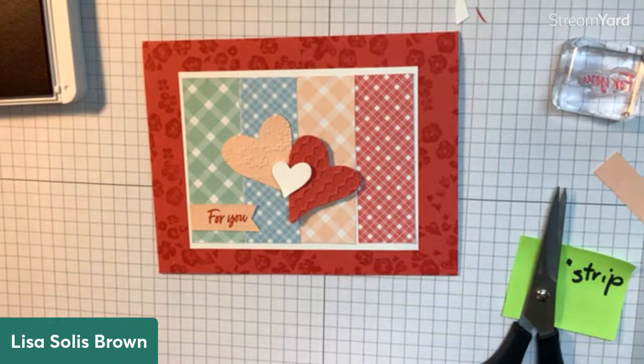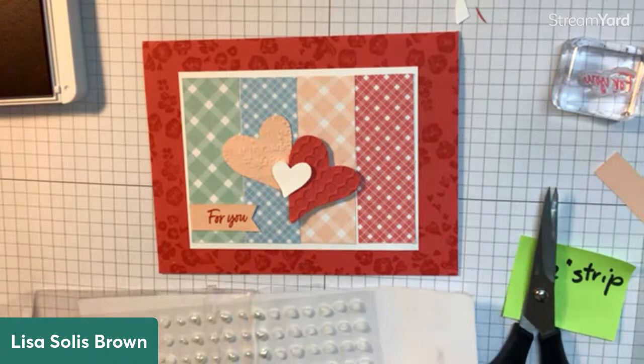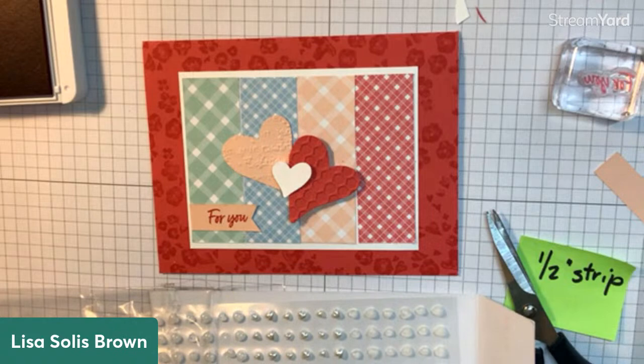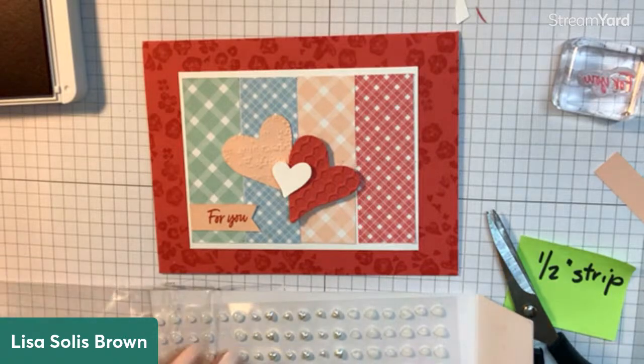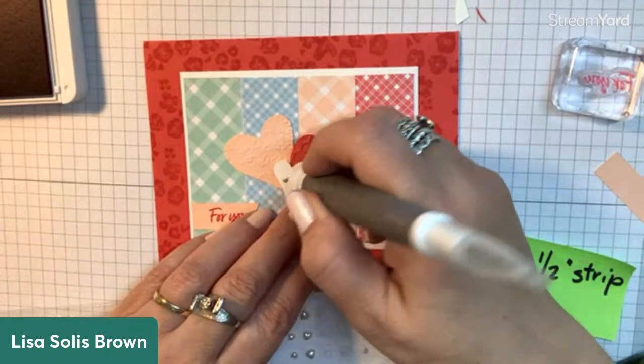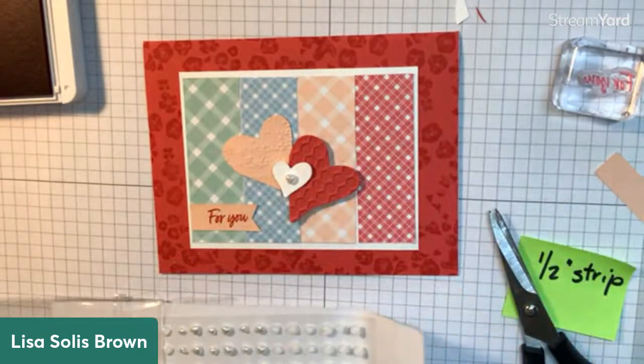Okay. So let me see. I think I want one of these shiny ones. So let me get mine. Take your pick and get one of these big shiny hearts. Put it right there in the middle. Okay, that's sweet.